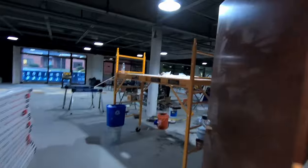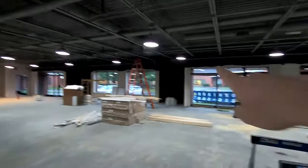Yeah, there is nothing to show yet here. But ceilings are done, lights are here, walls are painted for the brick, mirrors are already standing over there. So things are moving along. Hopefully we'll be open by the end of October.